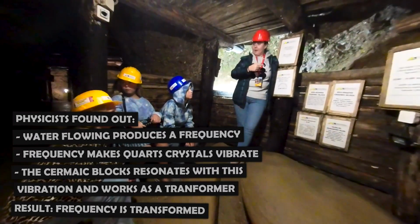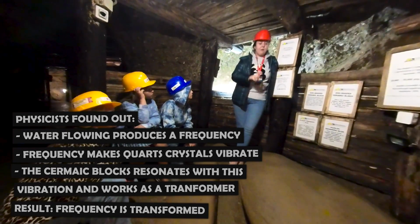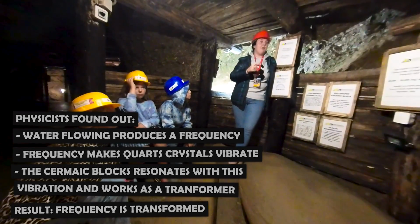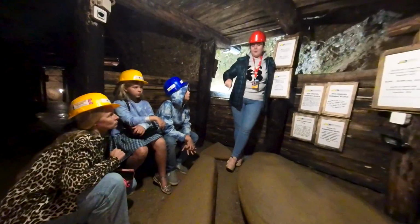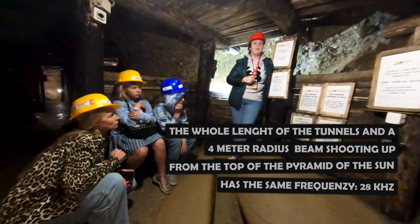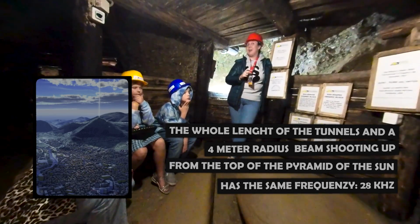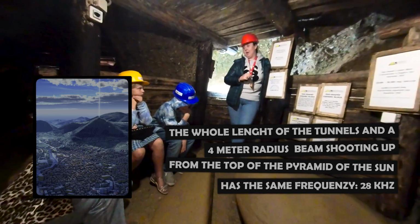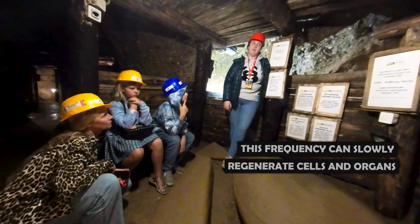They go up, hit the crystals, the crystals vibrate, the ceramic resonates, and every ceramic works like a transformer. So it transforms that negative frequency into positive for us. In this case, thanks to these ceramic blocks along the whole length of the tunnels and also at the top of the Pyramid of the Sun in a radius of 4 meters, we have the same electromagnetic field, the same frequency, 28 kilohertz, and that frequency can slowly regenerate the cells and the organs.